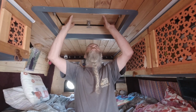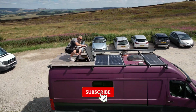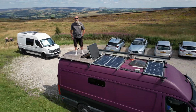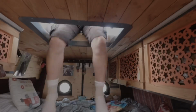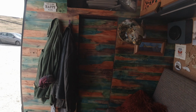When I first bought the van, what I wanted to do was a hatch in the roof so we can climb onto the roof, and that's how we get our access to the roof, the solar panels, the lights and the cameras. There we go, roof hatch and a roof deck. And this is our sliding door to get through to the cab.